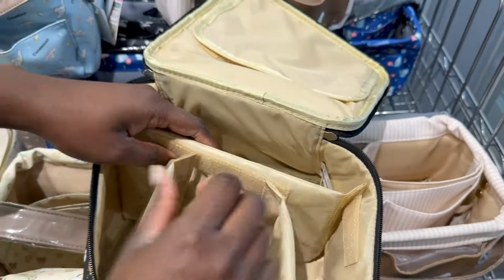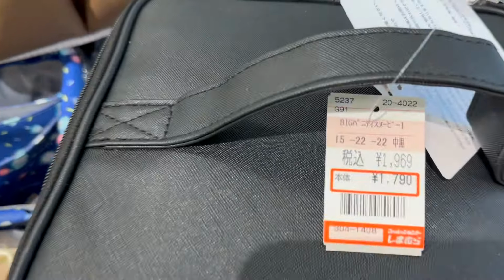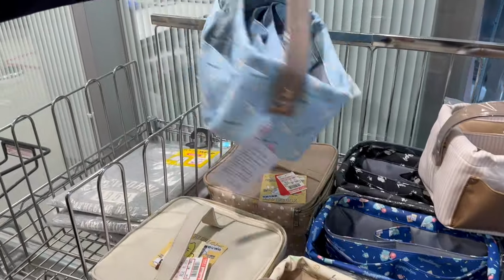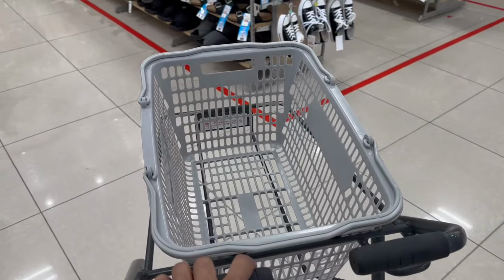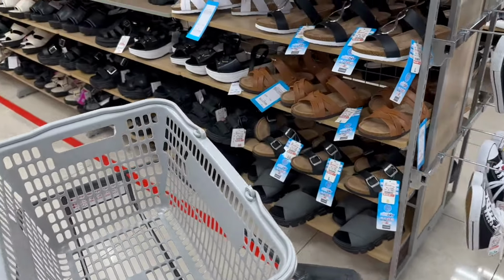So here we have a makeup bag or an organizer. Before, we saw a tote bag. In this video, we will do a bit of shopping while giving you a virtual tour of what Shimamura Fashion Center has to offer. At the entrance of the store is the shoe section, and that is where we'll start this tour.